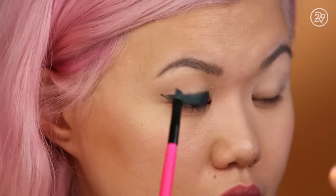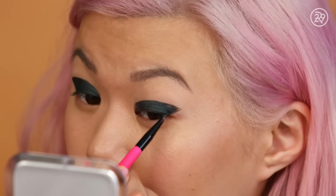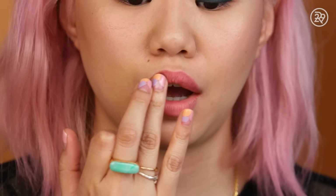This was actually a lot easier than it looks, because it's really only one shade, and the most important part is making sure your lines are really crisp. Then I followed up with some mascara, some of the pink lipstick, and that was it.